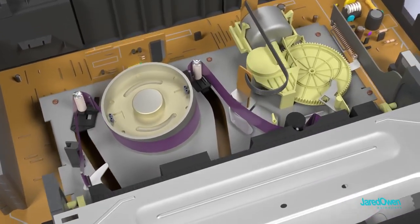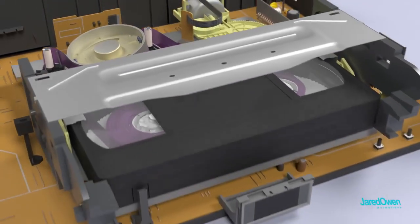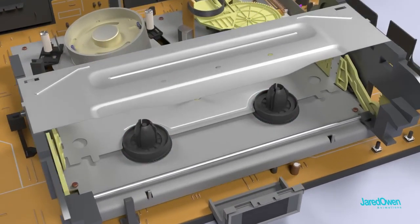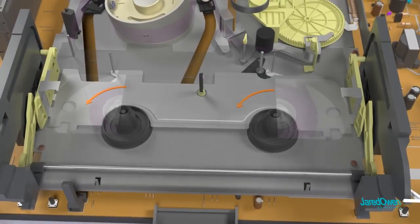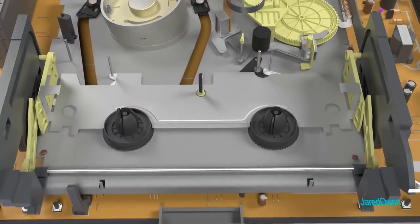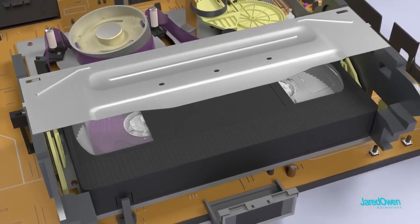When we want to rewind or fast forward the VHS, the tension arms and pinch roller will disengage. Then the spools beneath the VHS will take over. If it's in fast forward, then they'll spin clockwise. But if it's in rewind, then they'll spin counterclockwise. These can move very quickly so that you don't have to wait as long. The VCR has to stop before the end, or it could snap the magnetic tape, which would make it unwatchable.